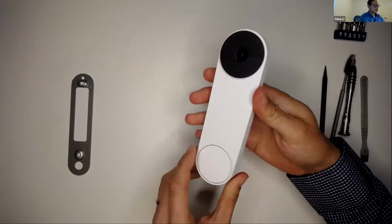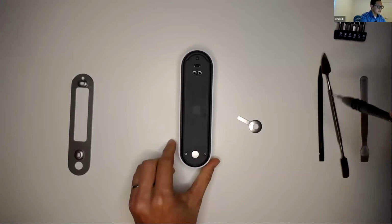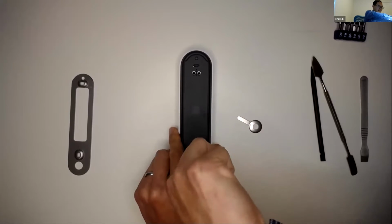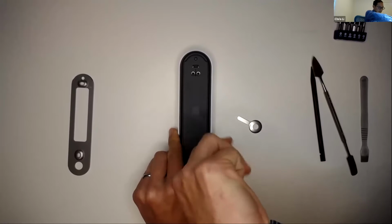All right, to take this apart, basically you need to take out these two Torx screws here. I'm using a T5. And these are interesting screws we'll get to in a second.